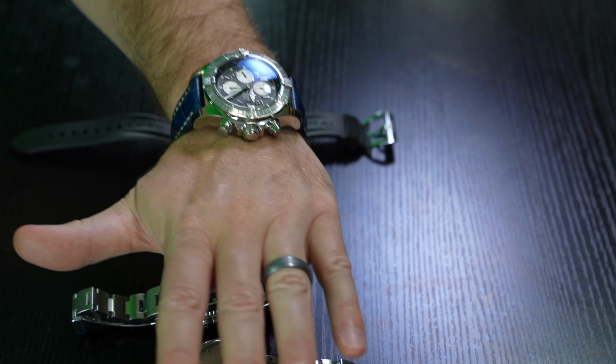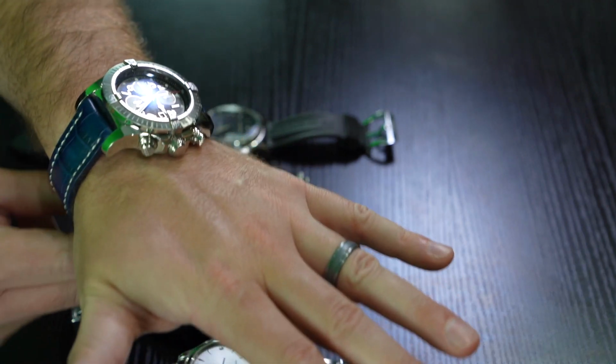But yeah, again, 7.5-inch wrist. And before we go, I'm going to pop my 40 millimeter back on.